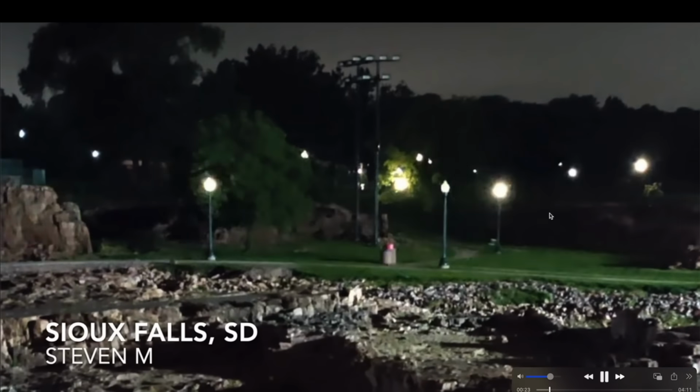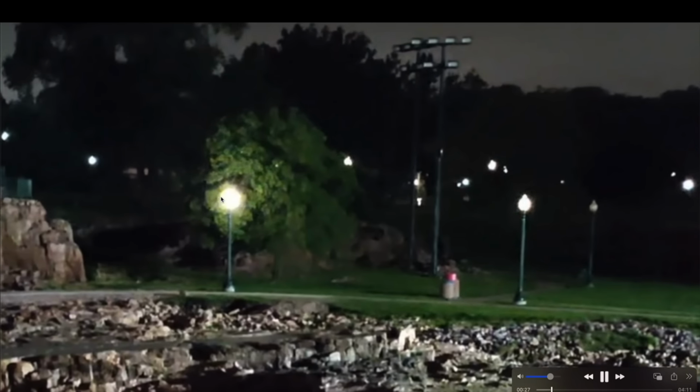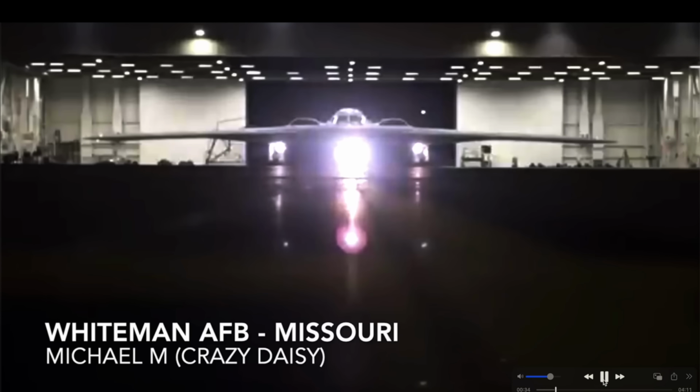took this video less than 48 hours ago. A row of lights in this large park. You can see 1, 2, 3, 4. I believe there were 5 in this video, all in a row throughout this park that were flashing for unknown reasons. Going to Whiteman Air Force Base in Missouri, video by Michael M., sent in by Crazy Daisy.